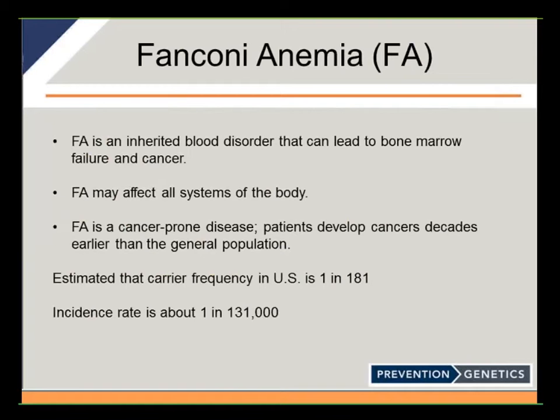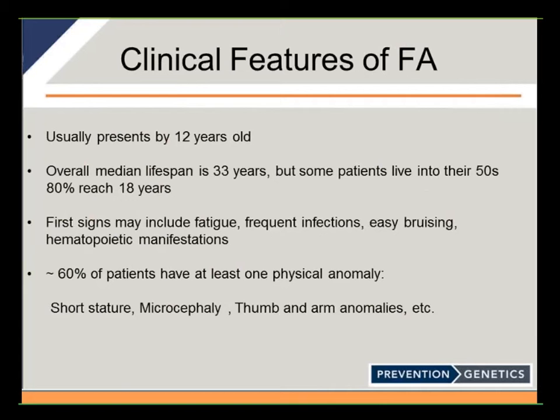So patients with Fanconi anemia develop cancers decades earlier than the general population. It's estimated that the carrier frequency in the U.S. is 1 in 181, and the incidence rate is about 1 in 131,000. Patients with Fanconi anemia usually present features by 12 years of age, and the overall median lifespan is about 33 years, but some patients live into their 50s, and 80% reach 18 years of age. So it can be a very serious disorder.